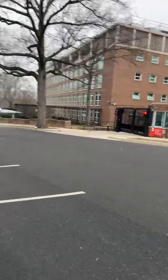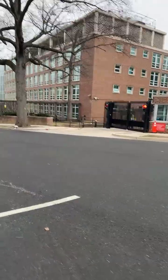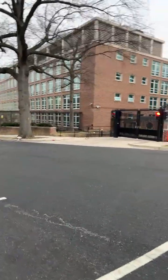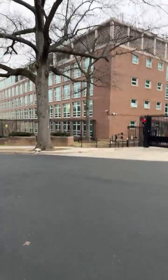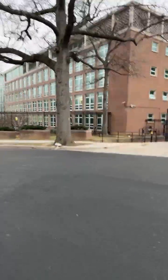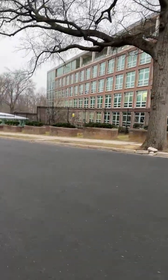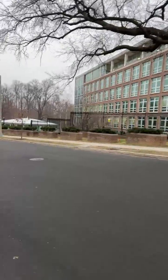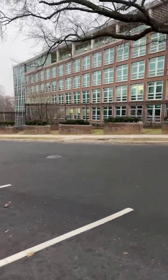This is the British Embassy. And you're going to see a combination of architectural styles here. The British Embassy occupies a large footprint here in Washington, D.C., as you can imagine, as our closest partner. We honor that special relationship that we have with Great Britain. And these buildings were built at different times.